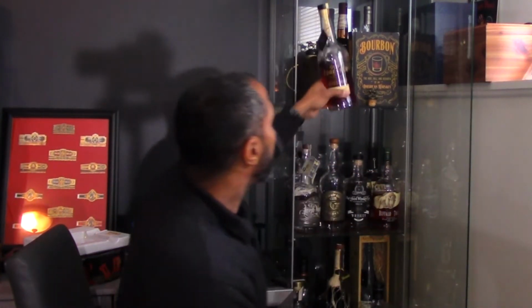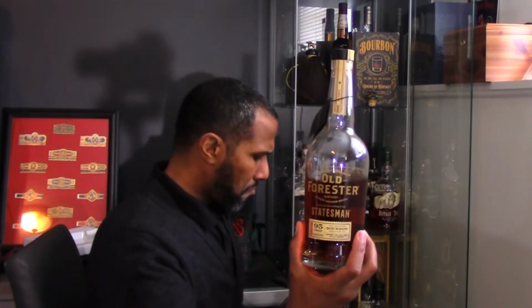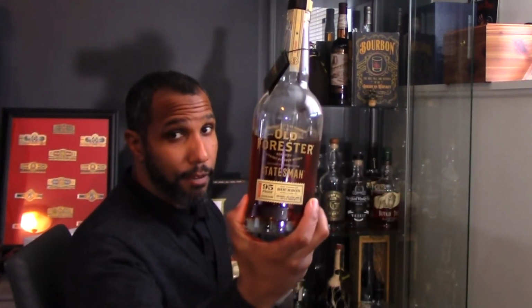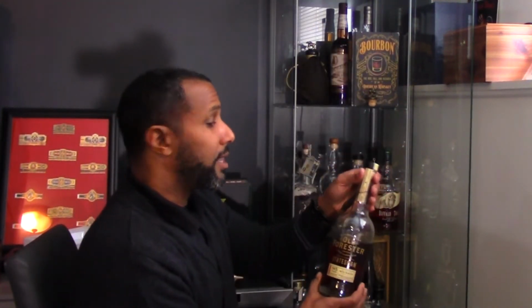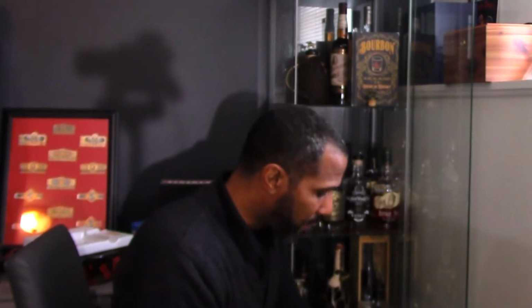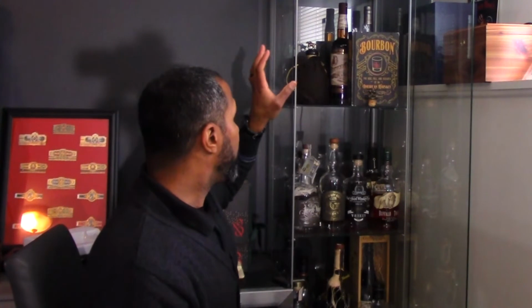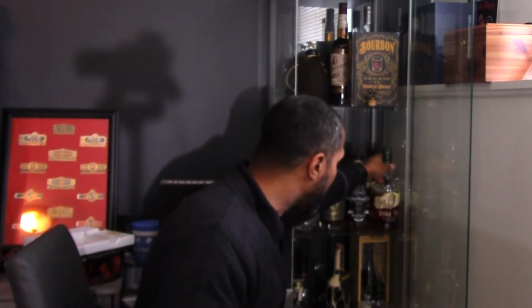Old Forester. This is the Statesman. I've done videos with all the bourbons that I'm about to mention with a cigar pairing. Check that out. Old Forester, really pretty good. Statesman, though. This is the Statesman from the movie The Kingsman, the sequel to The Kingsman. Then we go to some pretty interesting ones. Well, no, I'll go over those later. Let's go over this next section here.